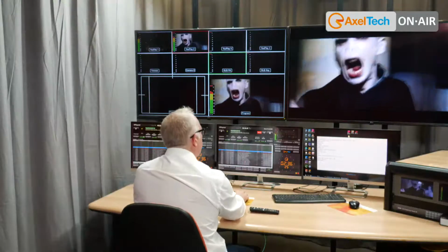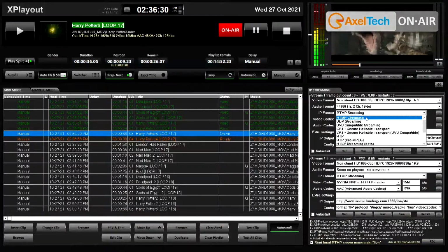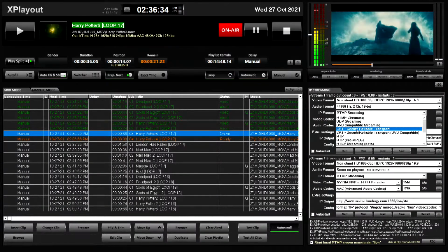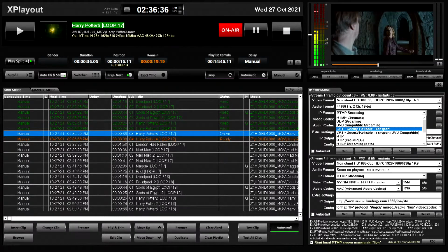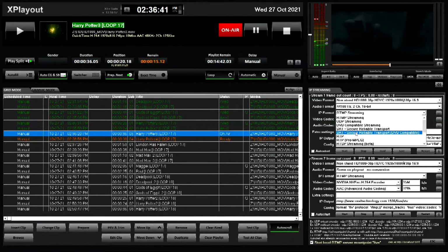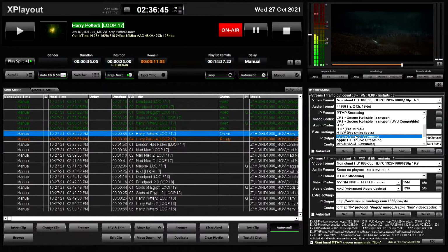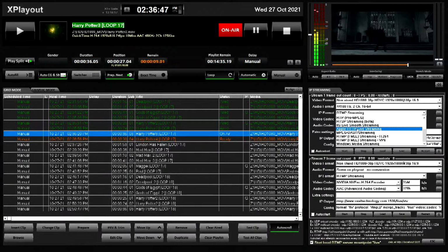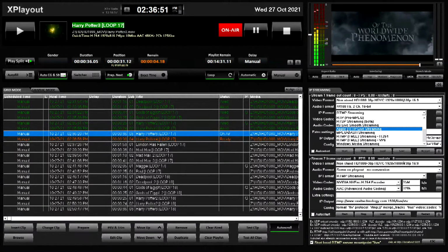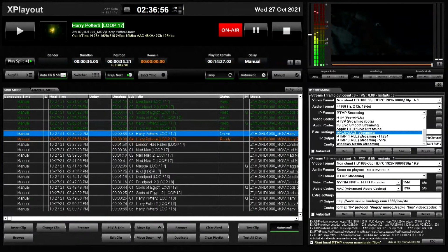I'll show you on XPlay Out in the IP streaming section. What we have, of course, is the RTMP streaming, the UDP, the SRT, which is becoming more and more popular. It's quite modern. It's a low delay format. The older RTP and RTSP, IIS is Microsoft, and here we have it. This is the Apple HTTP live streaming, known as HLS, and this is the new one, the MPEG- streaming.